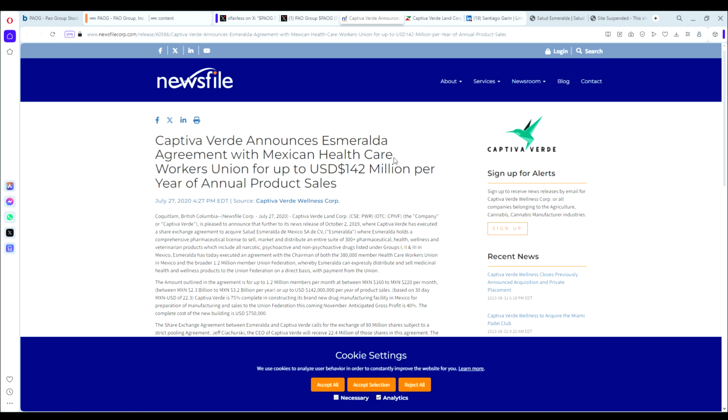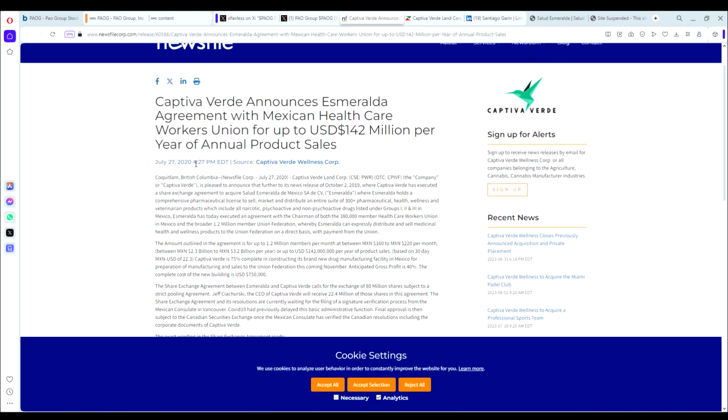stock market instead through the pink sheets. And it looks like Esmeralda is doing the exact same thing, because on July 27th, 2022, Captiva Verde announces Esmeralda agreement with Mexican Healthcare Workers Union for up to $142 million per year of annual product sales. So what happened here? Well, this $142 million per year annual sales with the healthcare workers union in Mexico, that's actually under Esmeralda.